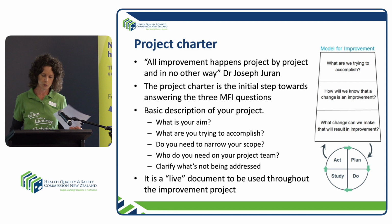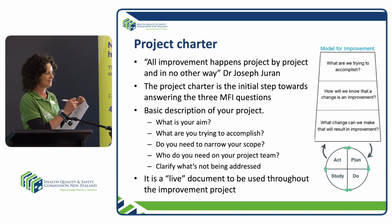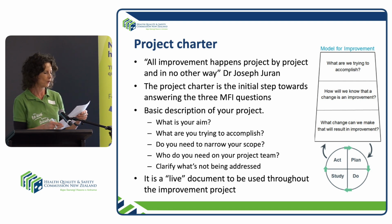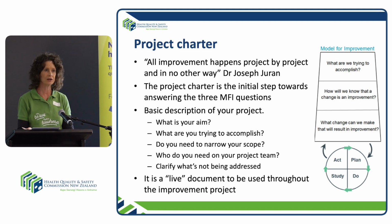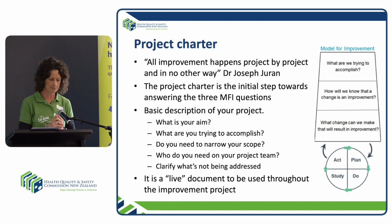So what you're going to do through your project charter is, a charter is just, again, maybe quality improvement terminology. You could call it a plan, it's just the word that is used. So basically it is to describe your project in a brief way. What are you trying to accomplish? What is your scope? Because that's really important as well, because there's this whole thing about scope creep. And who are you going to need as part of your project team?